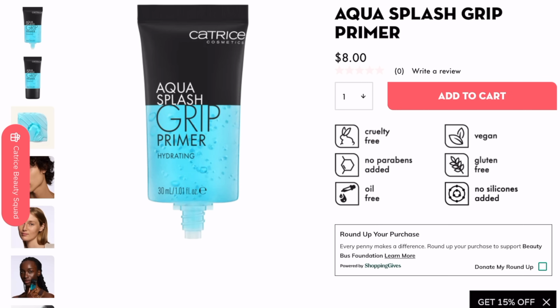Catrice did launch quite a few other products as part of their new collection, but the only other one that I picked up for now is the Aqua Splash Grip Primer, because I do love trying out new gripping primers. I feel like every brand has their gripping primer these days, and I asked you guys over on Instagram if you're a fan of gripping primers or not.